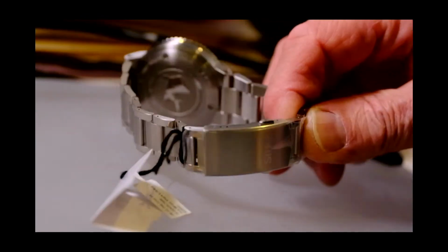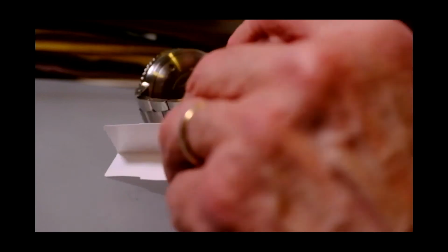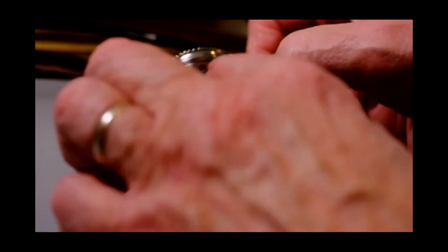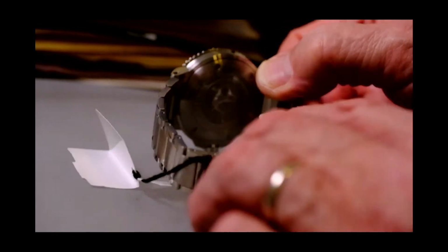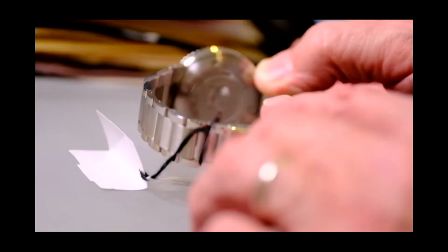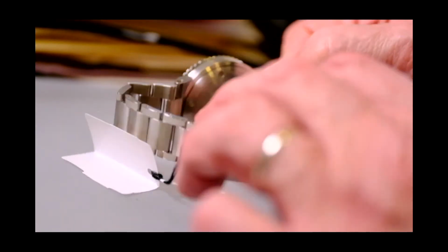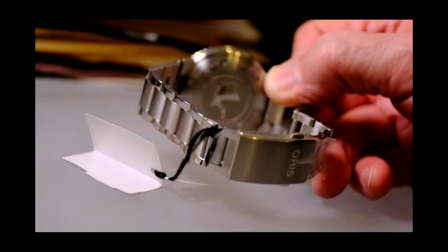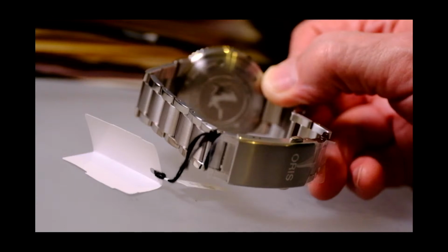And on the back, a really great raised representation. Again, I'm not really too good at showing the backs of these watches, but maybe you can see it, maybe you can't, of the whale shark swimming in the ocean. And I know it's not in focus. I'm going to catch hell from Craig. So let's try it a little bit better.